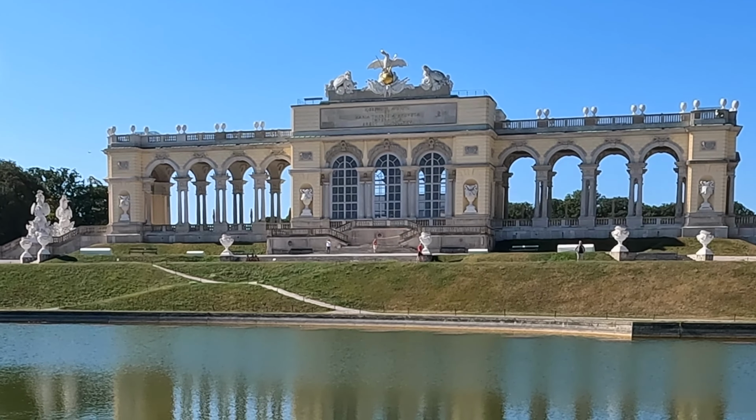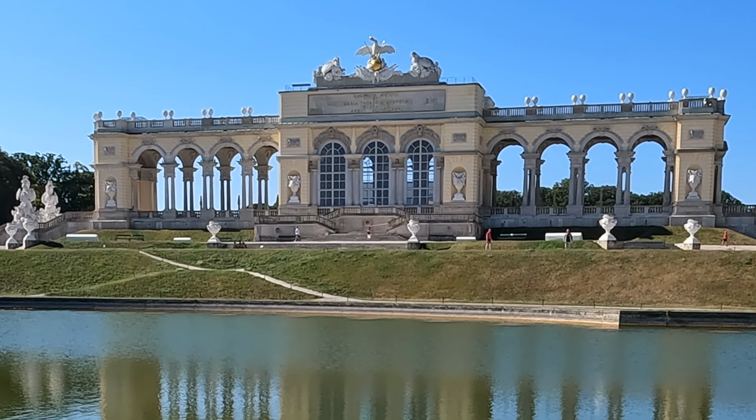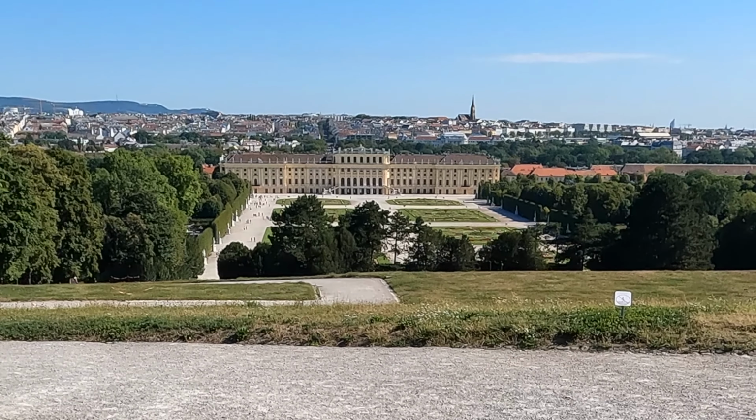That thing behind me is called a gloriette. I'm not sure where they get the names for these things, but that's the way it is. And that's where I was just a few minutes ago.